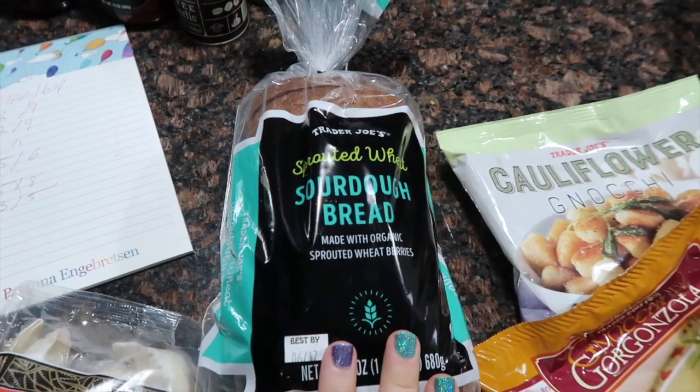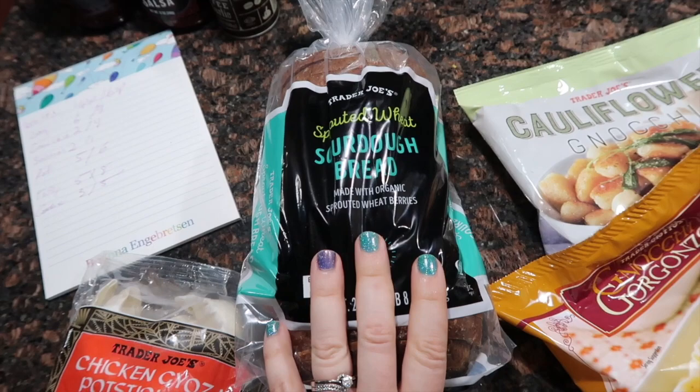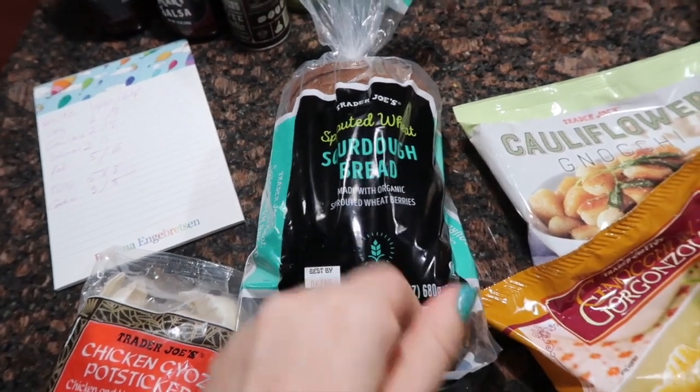Then I got my standard old sourdough bread. I love this stuff. It's got protein, it's got fiber, it's delicious. It is 2 points plus and smart points per slice.